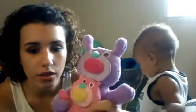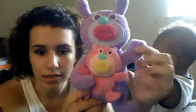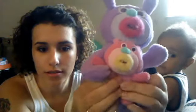The next thing he likes, I know this is pink and purple. My grandma got this for him. She stays in Minnesota, and I'm in Georgia, so I'm not sure where you can get this from. I've actually never seen this before. But he likes this. So you press the hand, and then you can press the tummy, and their mouth opens.